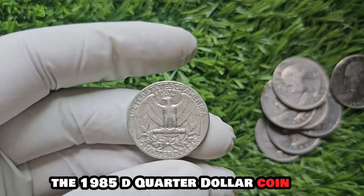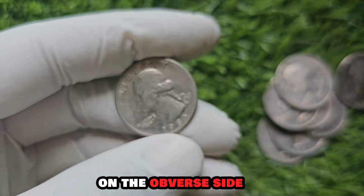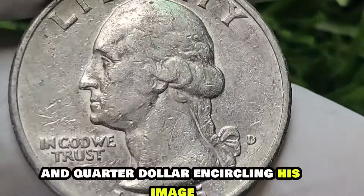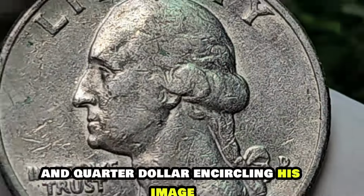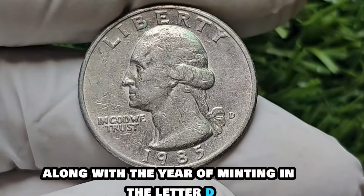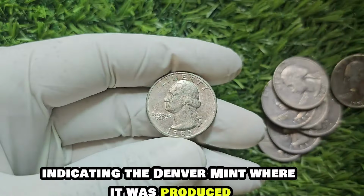The 1985 D quarter dollar coin features a profile of George Washington on the obverse side, with the words United States of America and quarter dollar encircling his image. The reverse side showcases an eagle with outstretched wings, along with the year of minting and the letter D, indicating the Denver Mint where it was produced.